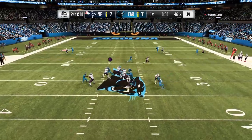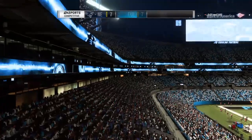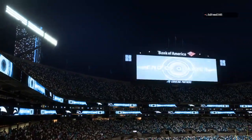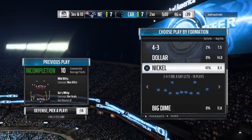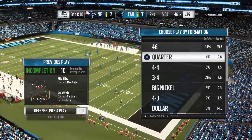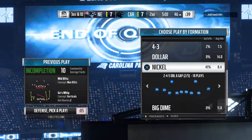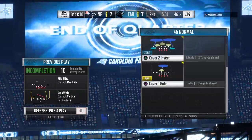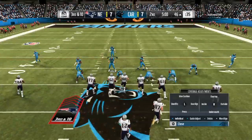Looking back to the air on second down. It's Brady. He's going to air it out for Dorsett. And that will fall incomplete. Oh, they took a shot there on what will turn out to be the final play of this first quarter. Now they face a 3rd and 10 after back-to-back incompletions.